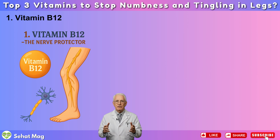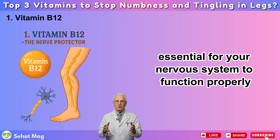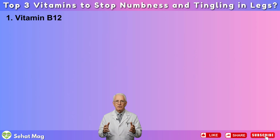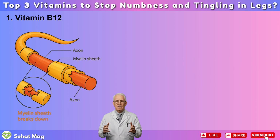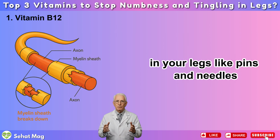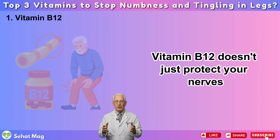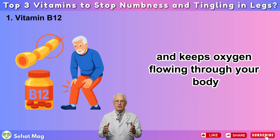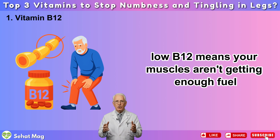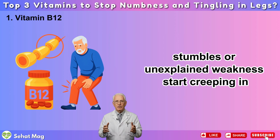If your legs feel tingly, numb, or disconnected, this vitamin could be the key. Vitamin B12 is absolutely essential for your nervous system to function properly. Without it, the protective coating around your nerves, called the myelin sheath, starts to break down. That's when you start feeling strange sensations in your legs, like pins and needles, burning, or even the feeling of walking on cotton. Vitamin B12 doesn't just protect your nerves, it also helps produce red blood cells and keeps oxygen flowing through your body. Low B12 means your muscles aren't getting enough fuel, and your brain isn't getting clear signals from your legs. That's when missteps, stumbles, or unexplained weakness start creeping in.